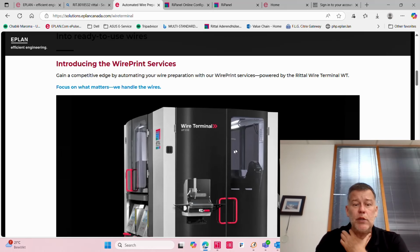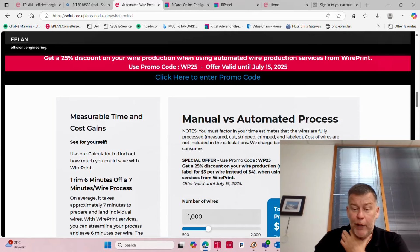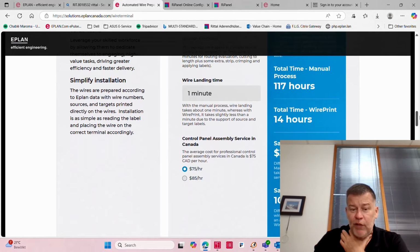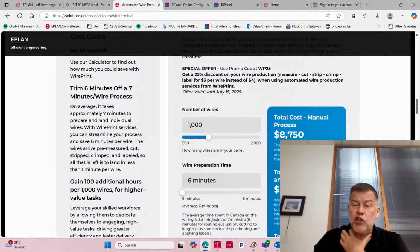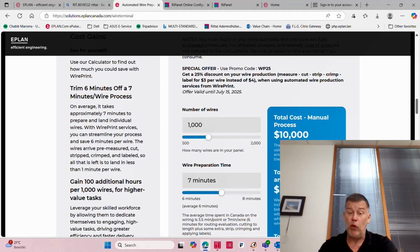So on a 1,000 wire project, you can actually do the calculations here. For 1,000 wires, typically you would charge, if you run at $75 an hour, $8,750 to do the wiring. At 6 minutes per wire, 8 minutes is more the average. Okay, let's put it in the middle. Let's say we run a little bit more efficient at 7 minutes per wire. So it really costs you $10,000. This is what you're going to charge your customer.